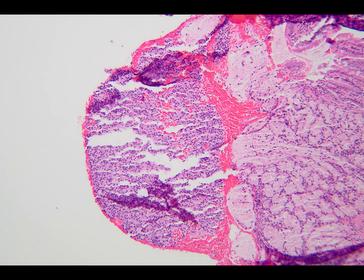This is a duodenal biopsy from a 50-year-old male that presented with abdominal pain. You can see the Brunner's glands on the right. The nodular lesion is present on the left of the image.